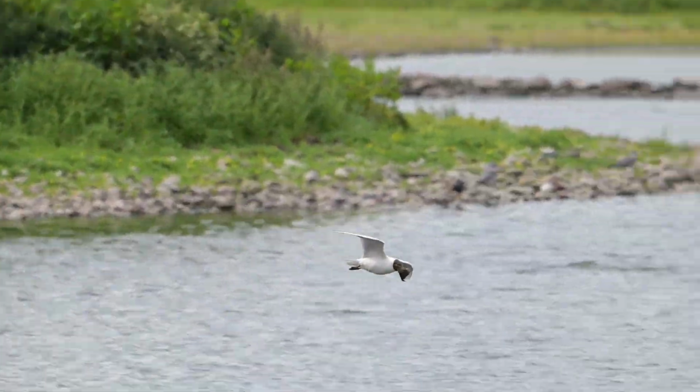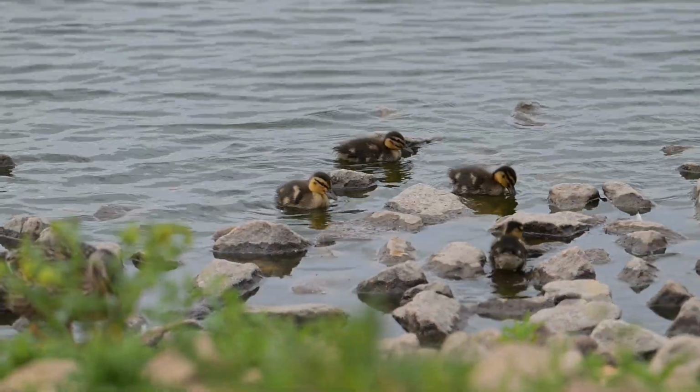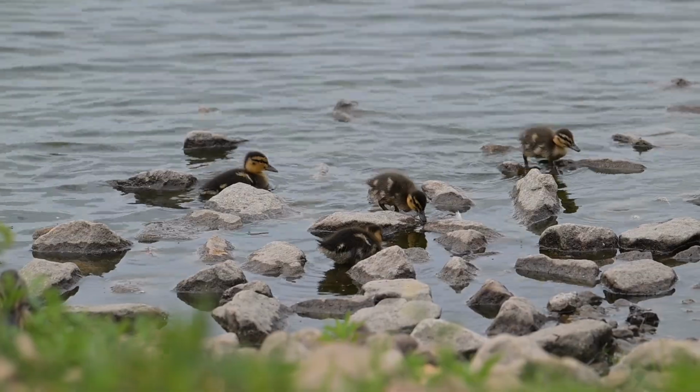From that hide there was a predominance of black-headed gulls. They're nesting at the moment, and it was quite interesting watching them bring in nesting material from the side of the water onto little pontoons and islands to build their nests. I also saw some mallard with little ducklings, and they came quite close to the hide as well, so that was quite cute.